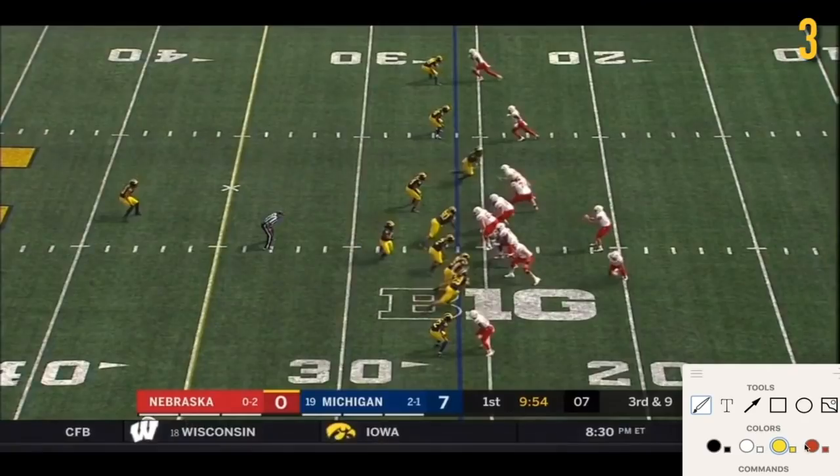Let's look at the routes for Nebraska real quick. On the outside, you got a fade. In the slot, you have this sort of slant clear out, and he's eventually going to put a block on Levert Hill. Tight end is kind of running a similar pattern as the slot back. I think his job is to get downfield and try to get a block on Kinnell. And all these routes are to kind of clear the field, get backside blocks for this front side action.